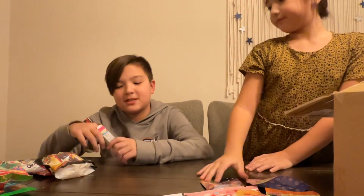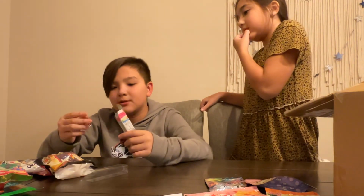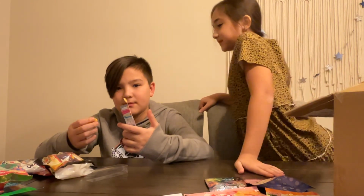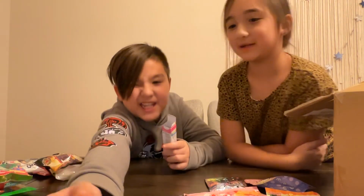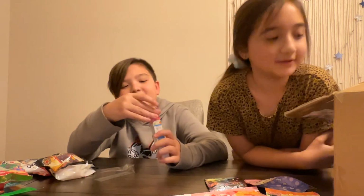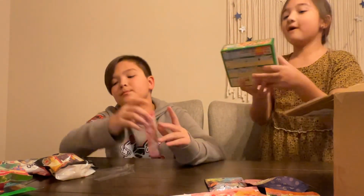Wait, let's see what these are. They might be like. They're a little M&M. Yeah, they look like M&M's. I thought they were gonna look like Mike and Ike. Here, show them what they look like. So they look like Reese's Pieces or M&M's. Little M&M's or Reese's Pieces, yeah. Okay, though. Oh, these are like DIY.